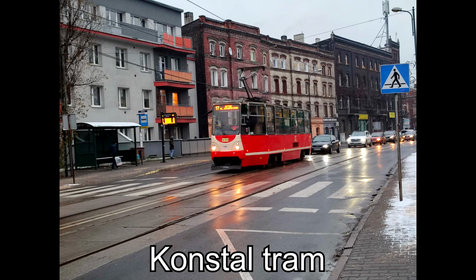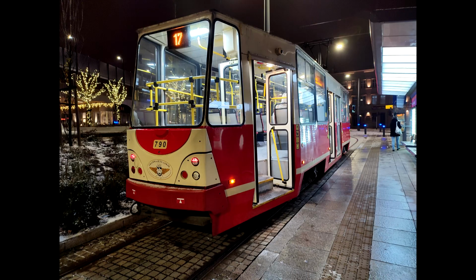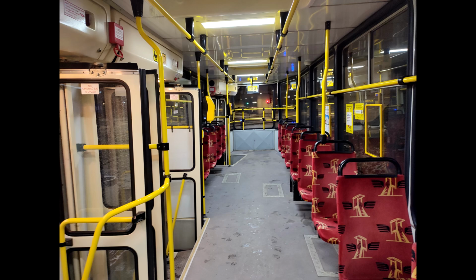So then, after exploring the eastern regions of this tram system, I now head back over to the western regions because I missed a tram that I wanted to see. I missed the classic old Konstal tram that hasn't been modernised. So let's go and ride it.